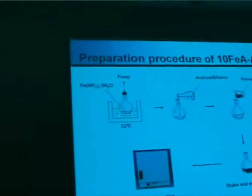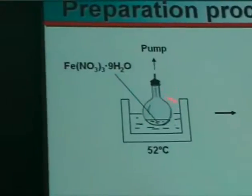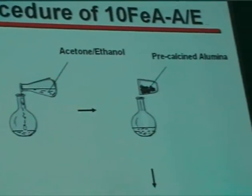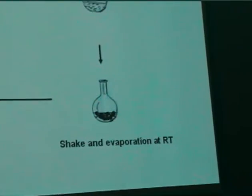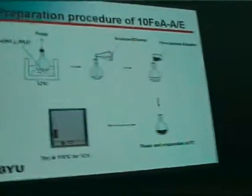Here I want to introduce the preparation procedure of the 10% iron alumina acetone. A certain amount of iron nitrate is put in a flask. This flask is put in a water bath at 52 plus or minus 2 degrees C and connected to a pump. After heating and vacuuming for about 12 hours, we add acetone and ethanol mixture solvent to dissolve the melted iron nitrate. Then we put in the pre-calcined alumina, that is, dehydrated alumina support. Then we shake, evaporate at room temperature, and move to the oven to dry at 110 degrees for 12 hours.